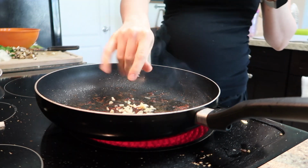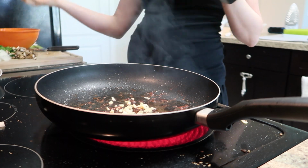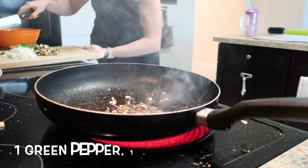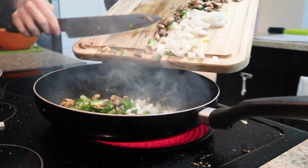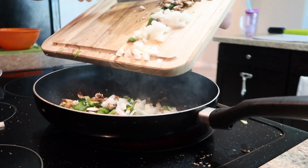So after the chicken is done cooking, I usually cook it for about 5 minutes or so on each side. You're just going to set it to the side, and then you're going to add your vegetables to the same pan and saute those for a little bit while your chicken is cooling off.